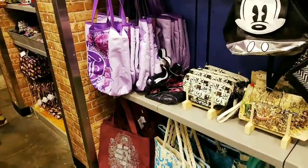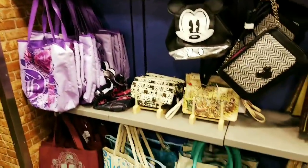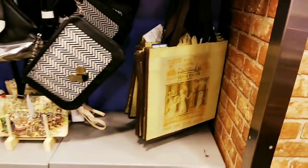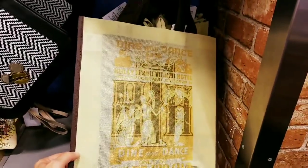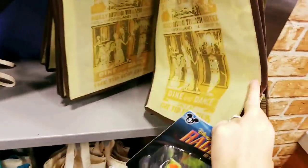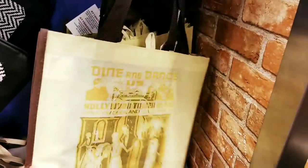So one of my favorite sections is definitely the bags that they carry. I only see two new ones, and it's this little tote bag. Hollywood Studios, Hollywood Tower Hotel. This is $1.99. Winner, winner, chicken dinner!